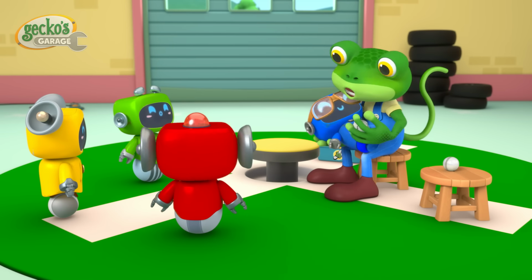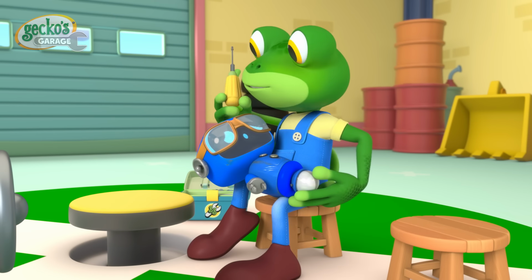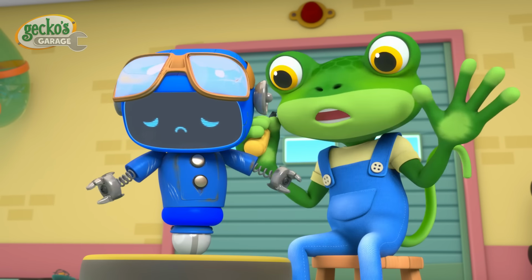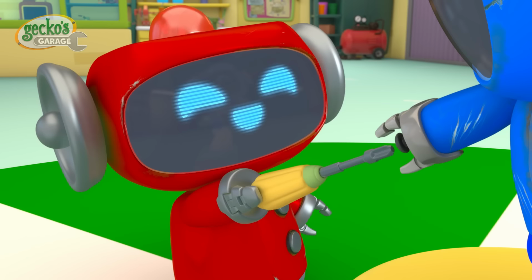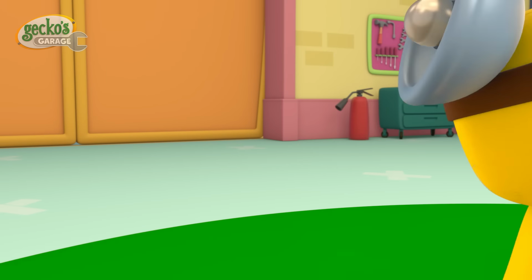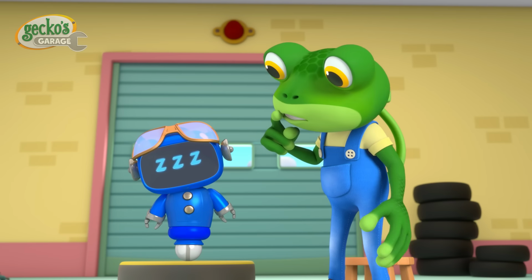Unlike mine, your legs are round to help you move along the ground. Let's get those arms fixed, left and right, by making sure the joints are tight. And last of all, a new respray. Now you can go back out and play.